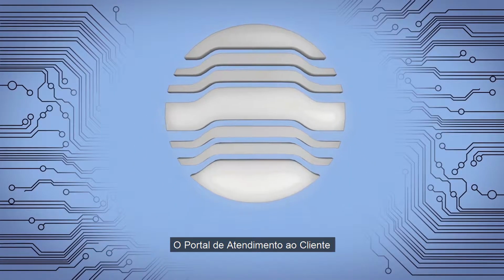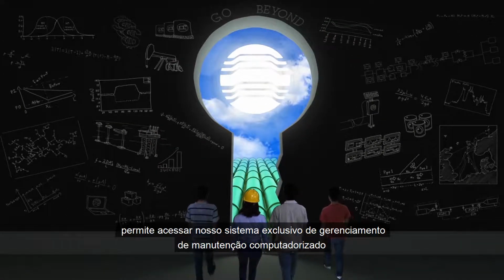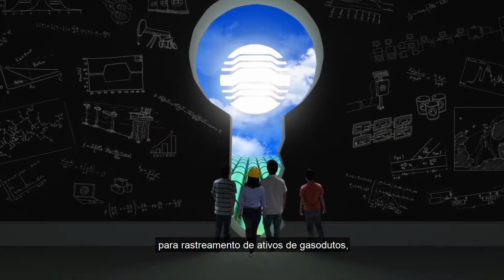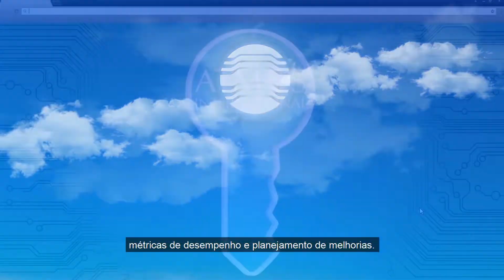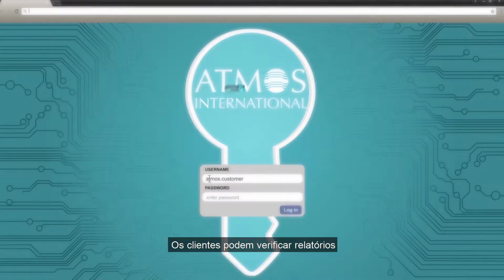The Customer Care Portal allows access to our unique computerized maintenance management system for pipeline asset tracking, performance metrics, and improvement planning. Customers can check reports, project progress, and access training sessions in this portal.